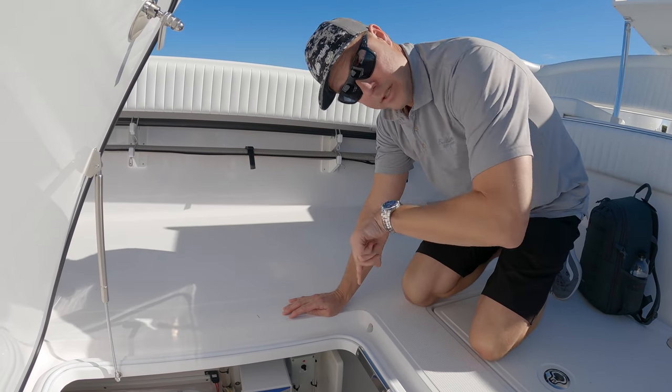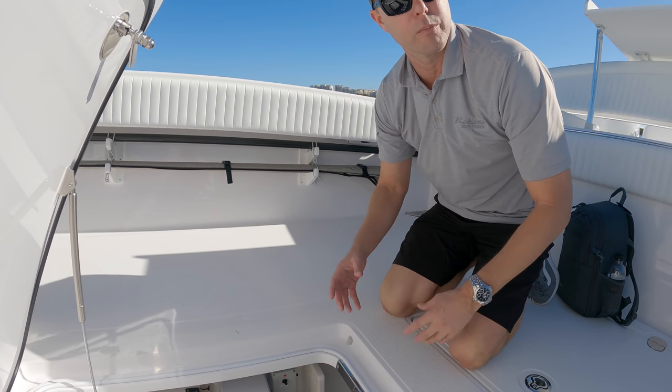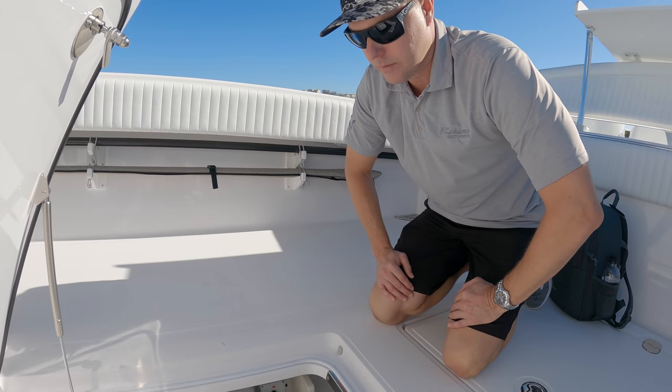Another nice thing, you can't see it from your angle, but on this side, we actually also have a freshwater rinse for the seakeeper. So you can occasionally push some fresh water through there, keep everything super happy.